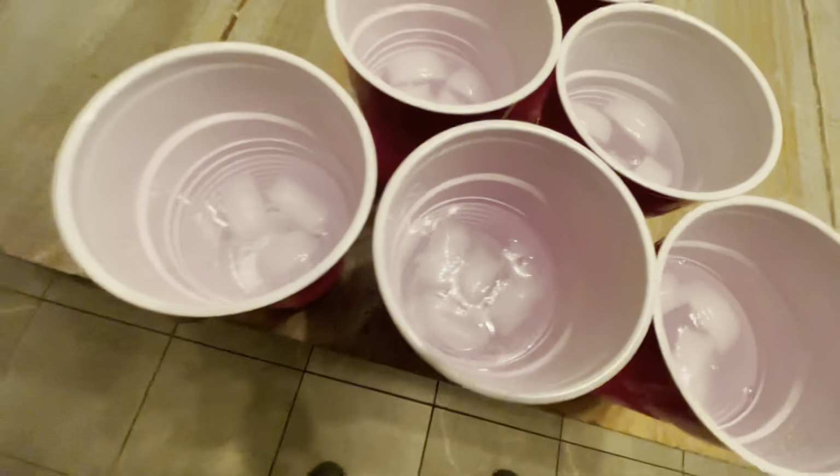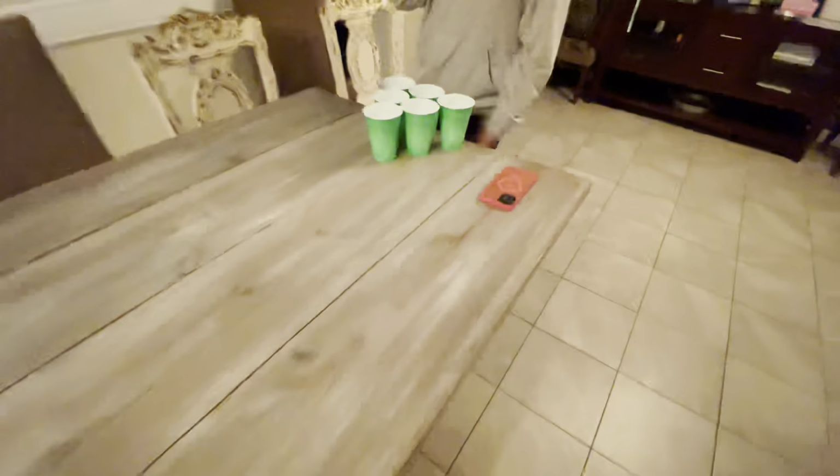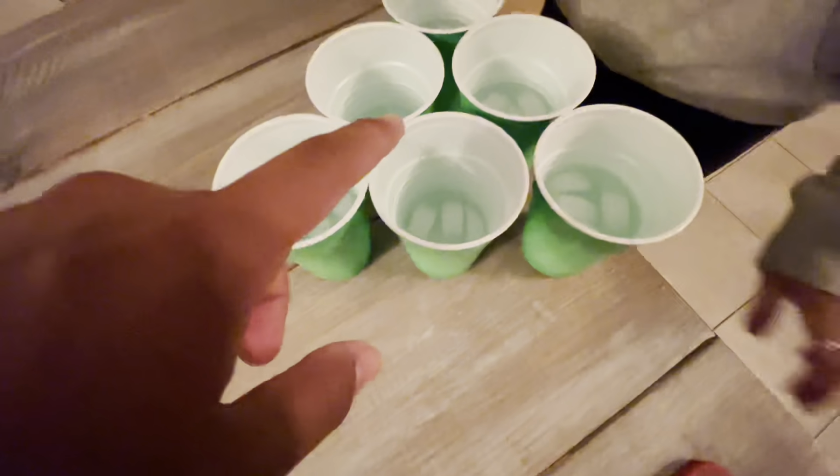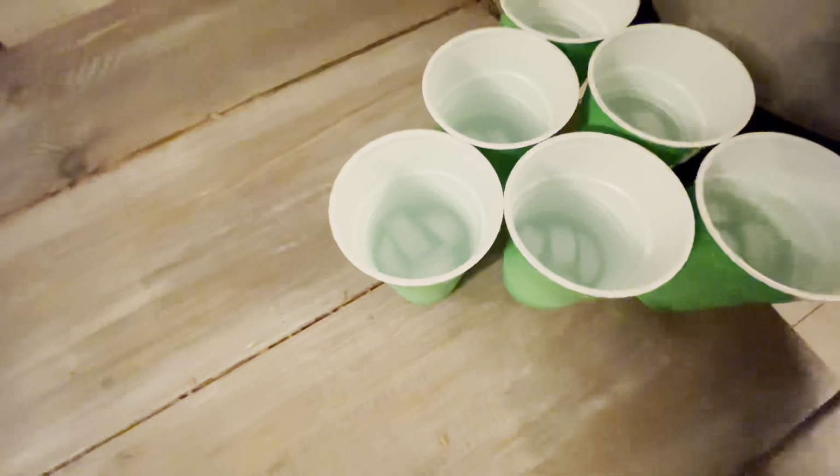All right, here we have our setup. Sprite in each, only a couple cubes of ice. There's about 4 in each of them. Here's Jocelyn's. Jocelyn got a little bit lucky. These 3 don't have as much soda, so she won't have to drink as much. But that's because we ran out of Sprite.